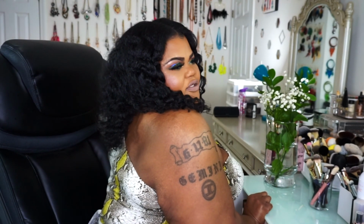But the top itself, ladies, this is a 3X. This is a size 3X. This top is from Fashion Nova. It is their snakeskin longs. One sleeve, one shoulder cut out. I don't know how you want to take it and put it in the back. Looks like that. So it's really, really pretty.